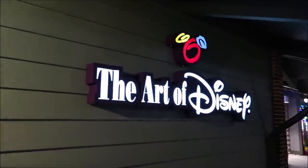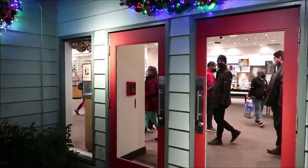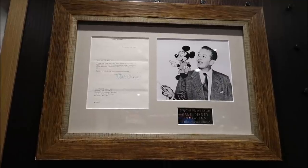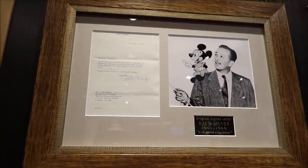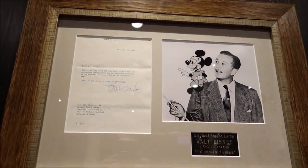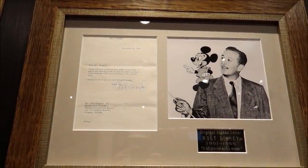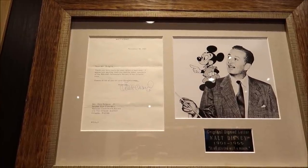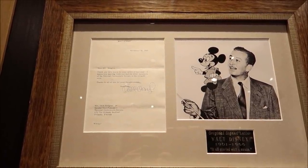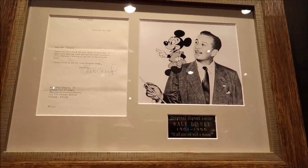Right here is the Art of Disney store like I was talking about. And they have, like I said, pretty amazing pieces in here. Take a look at this amazing piece right here. This is a letter from Walt Disney, and it says, "Dear Mr. Hodgins, thank you very much for your letter of welcome. I appreciate hearing from you and the other members of the National Cartoonist Society in the Orlando area. Thanks to all of you for your thoughtfulness. Sincerely, Walt Disney." Isn't that so cool?